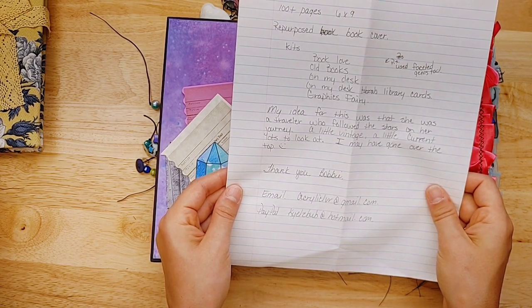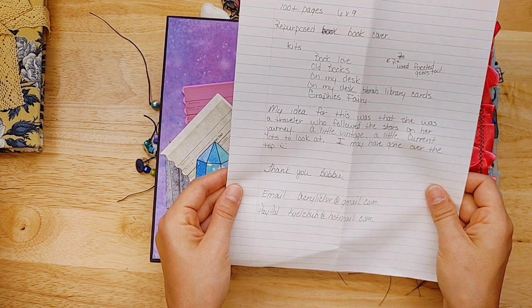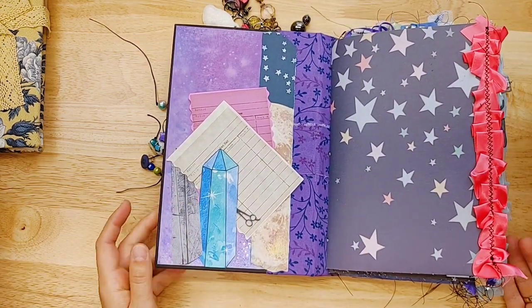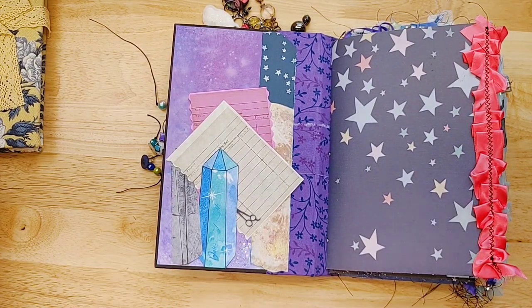You always go over the top, Bobby. Stargazer. Amazing! I'm actually working on a celestial journal as a design team project for Victoria Designs right now. So that's kind of fun. I'll get some inspiration here.